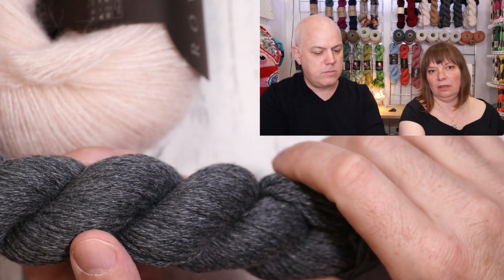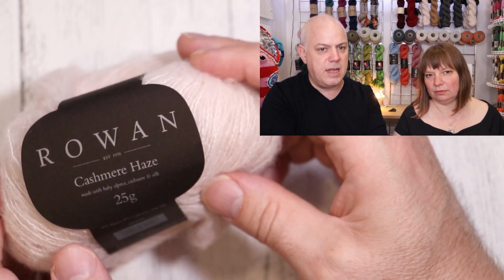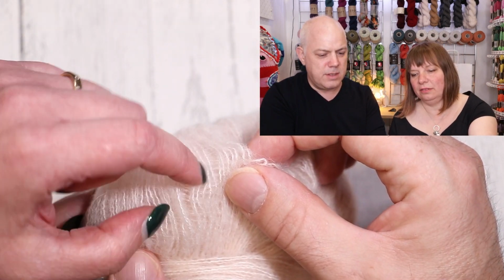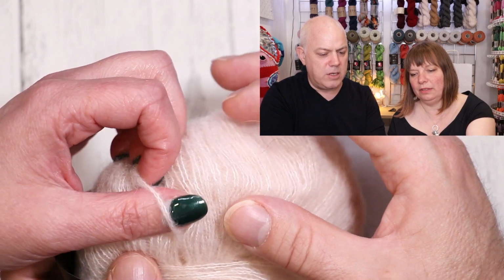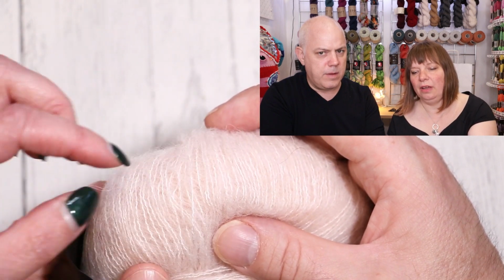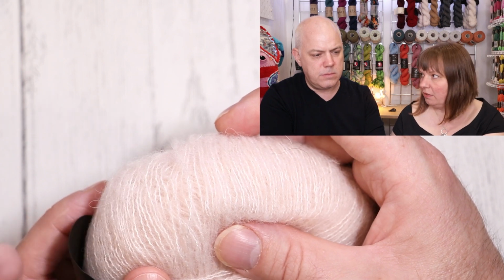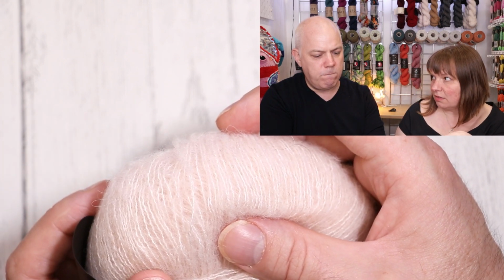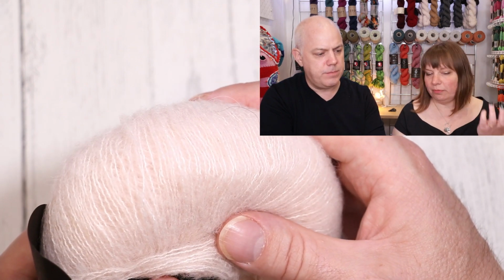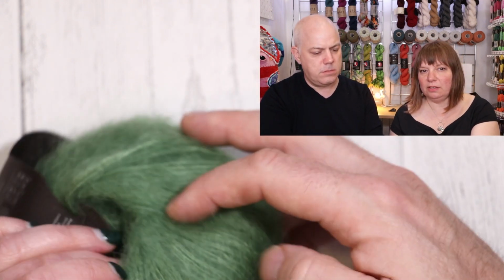So we've got this one here, cashmere. This is quite different. It's got that haze, obviously. The haze there is alpaca and cashmere. Is alpaca a luxury wool? Yes, and they're both very, very soft. This is a yarn, Cashmere Haze, that was based on the Rowan Kidsilk Haze, which is the mohair, the Angora goat hair. So that's this one here.